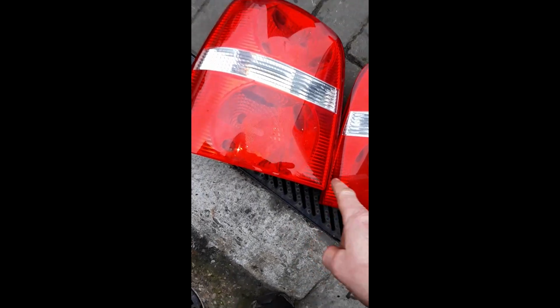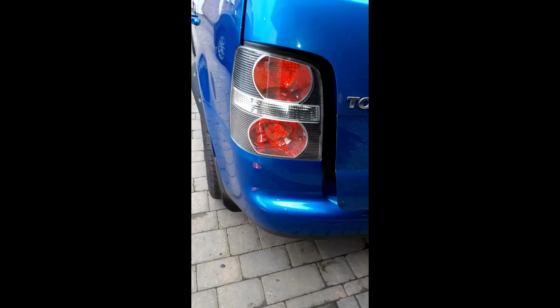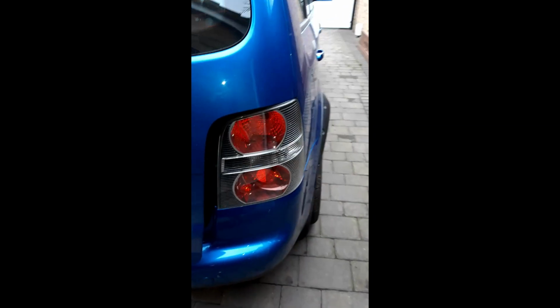To be honest, for one of them, same style, it was about 40 quid. And I paid 60 for two upgraded ones. So that was a bit of a no-brainer in my eyes, like. Looks spot on. Great stuff. There's my little fins I fitted yesterday. Yeah. Anyway, that's it. Just thought I'd share that with you.